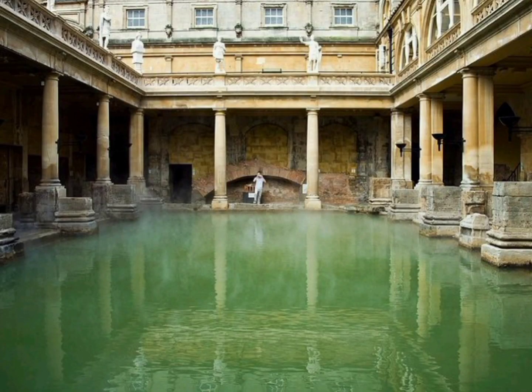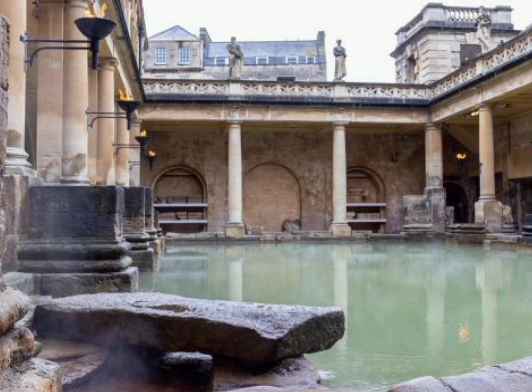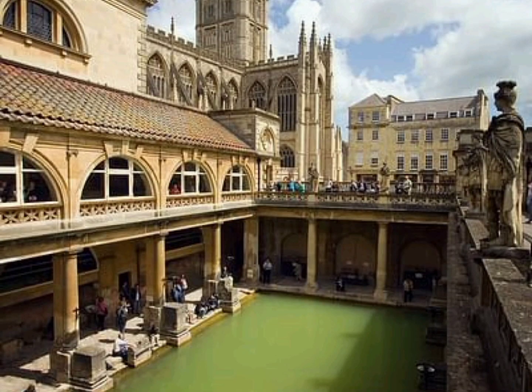Roman Baths of Bath City. If you only have time to visit one English city, there is no better option than Bath. This beautiful city has so many attractions that you can spend a whole day on it. But the most important reason that has made the city famous in England is its 2,000-year-old Roman thermal baths.